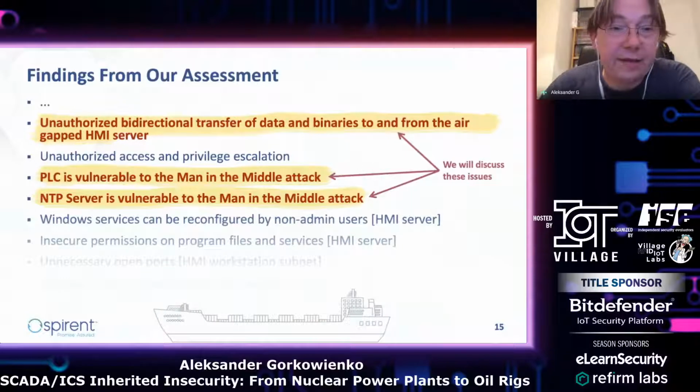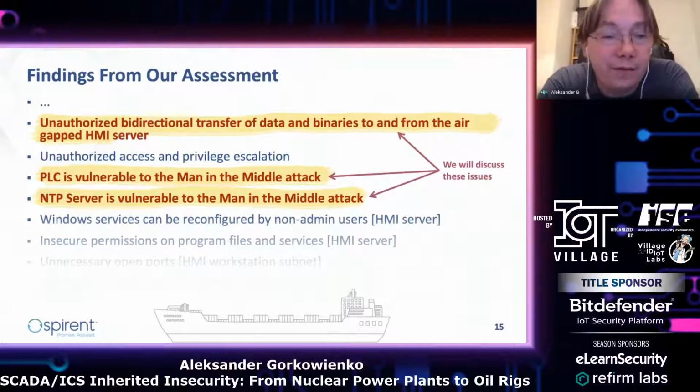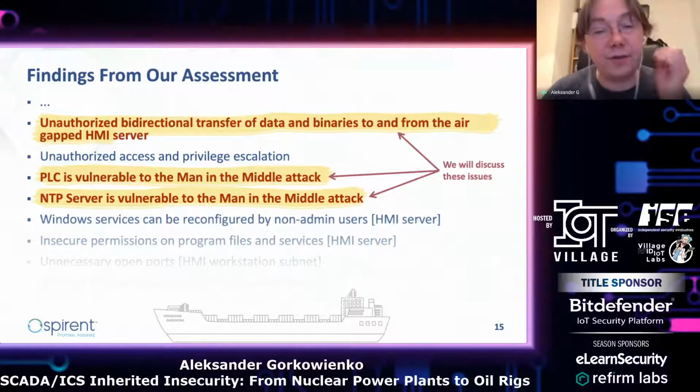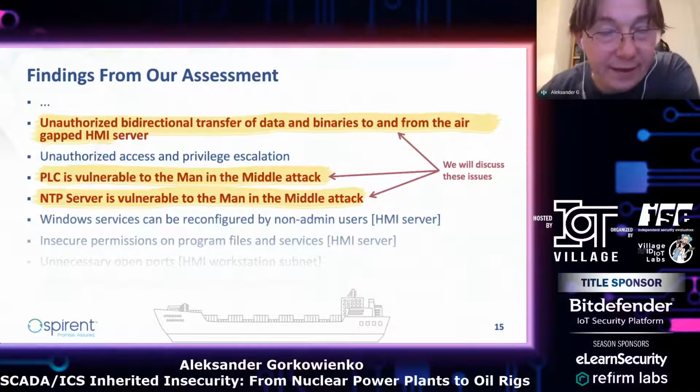So we did an assessment of IT and OT on the vessel, and we came to quite a long and very interesting report. As we are limited in time today, I just want to focus on the most interesting things from here. First of all, obviously, is breaking the air gap, and how we managed to access and hack the air-gapped HMI server, and also tell you a bit how we utilized a man-in-the-middle attack to hack PLCs, so programmable logic controllers, and also use the same approach to hack the NTP server.